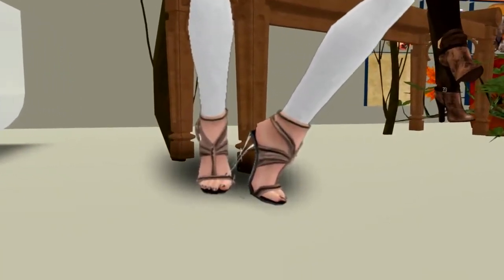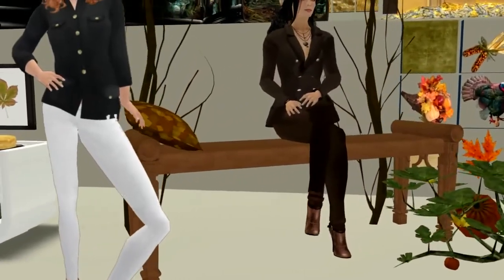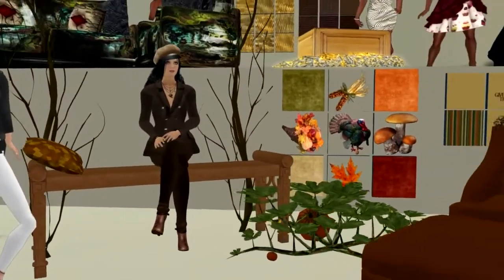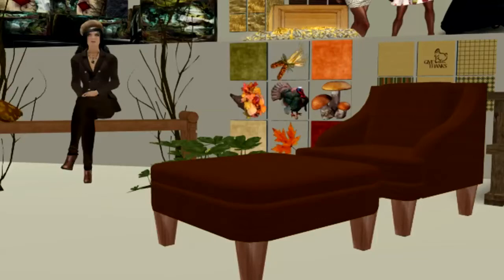Now, I am sitting on the Autumn Bench B from Storax Tree, which has this great little pumpkin patch attached to it. And next to me is the gift from Steaming Ahead. It's their simple leather armchair and ottoman. Behind those are some textures. There were a lot of textures in the hunts I did this time.